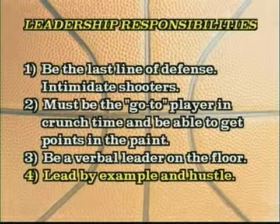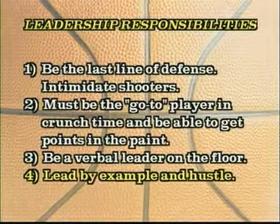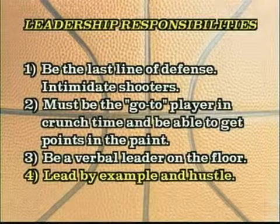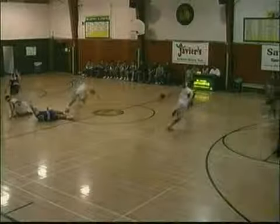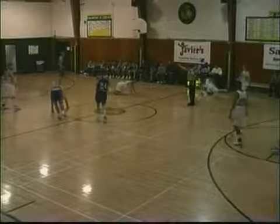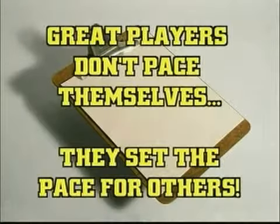Number 4, be a leader by example. Typically, most coaches and teammates don't expect you as the big man to set the tempo in sprints, in effort, in diving after loose balls. You'll be amazed at how much the level and intensity and the tempo of your practices pick up when you're the guy setting the pace physically. Remember, great players don't pace themselves. They set the pace for others.